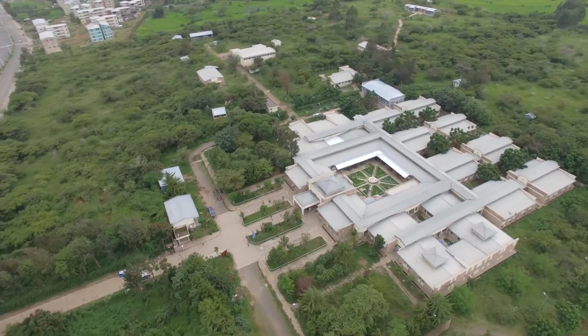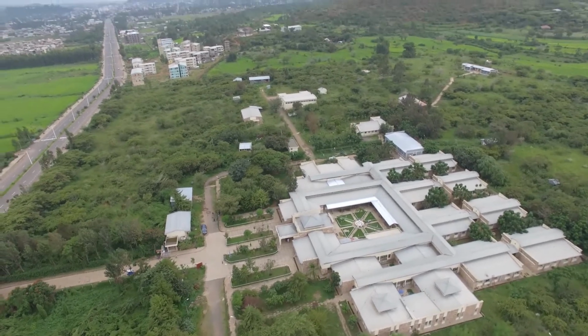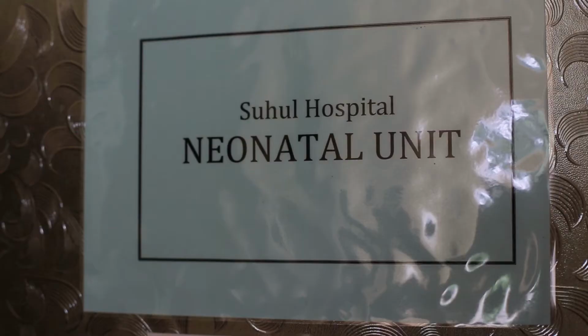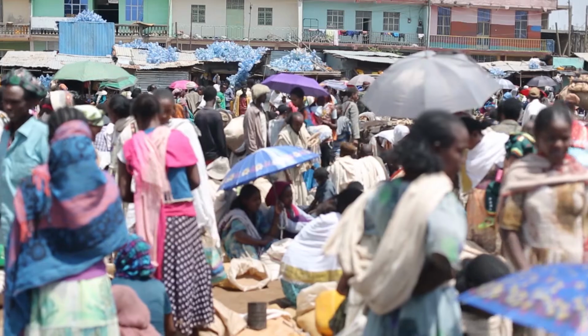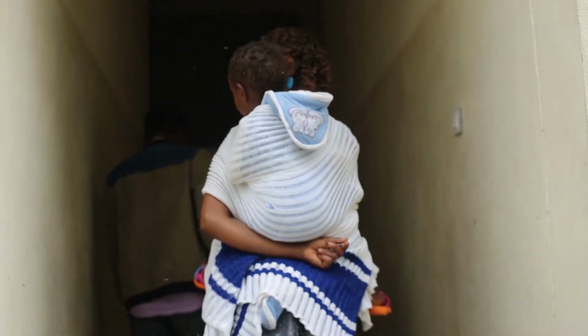Suhul Hospital is one of, I think, 16 general hospitals in Tigray, which is a region in northern Ethiopia. It is a large hospital. It serves about 1.2 million people, and so they come from a far area.